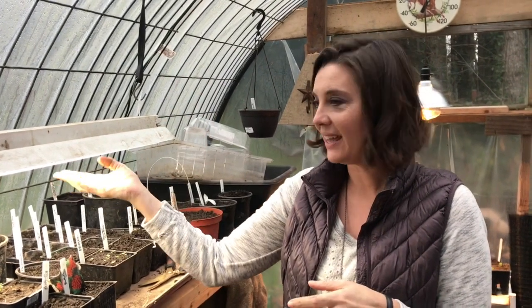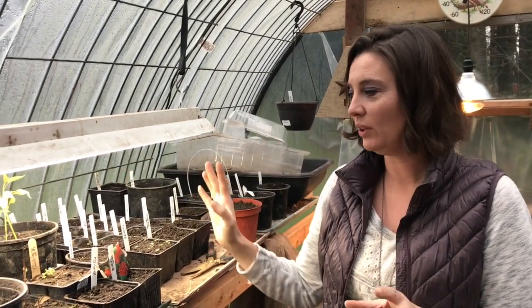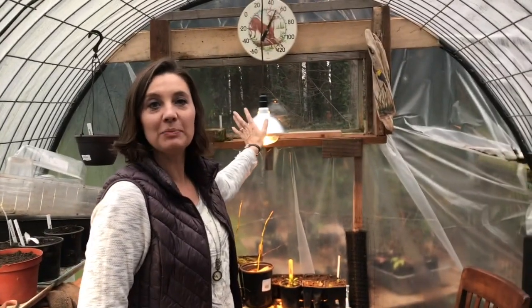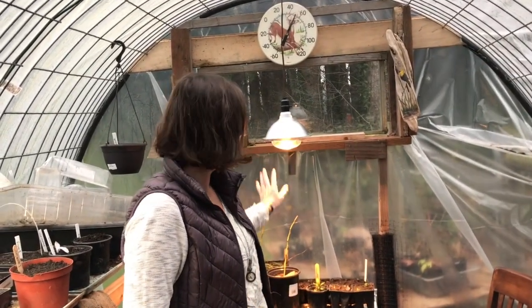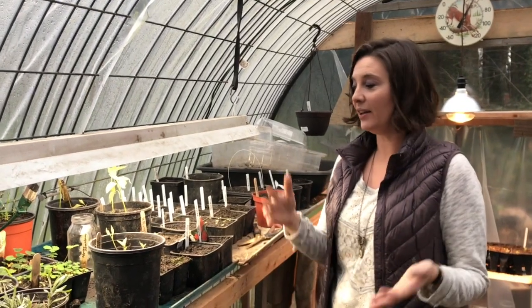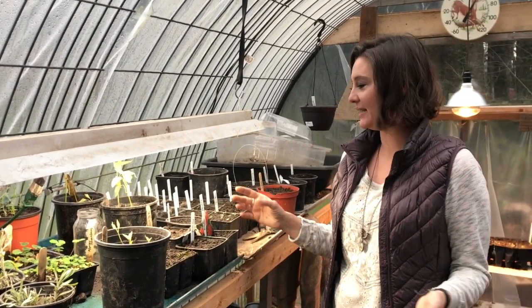Hello there, it is a wintertime, middle of December update, and I'm in my greenhouse because I got something fun done this last week, and that is putting in a grow light out here. So my heat lamp has been enough to keep the frost at bay for the most part. The greenhouse itself keeps the frost off of everything, so things are growing, but I keep seeing all these lovely YouTubers who are planting things in their greenhouses in the middle of the winter, and I think it's kind of amazing.